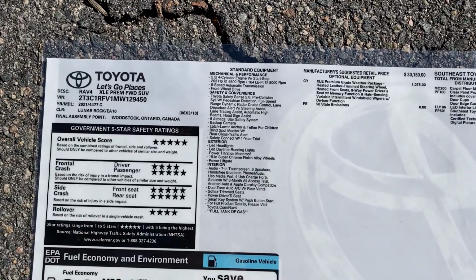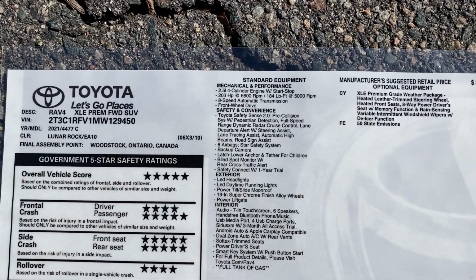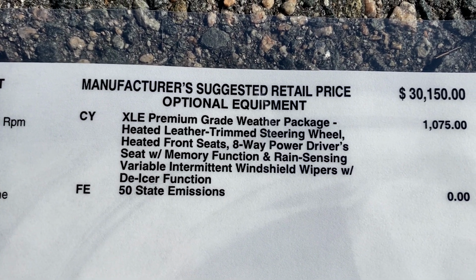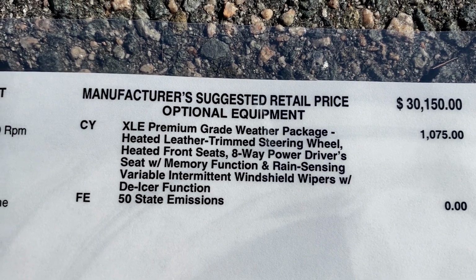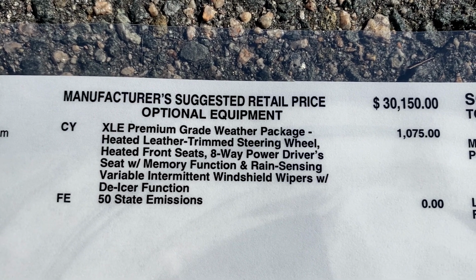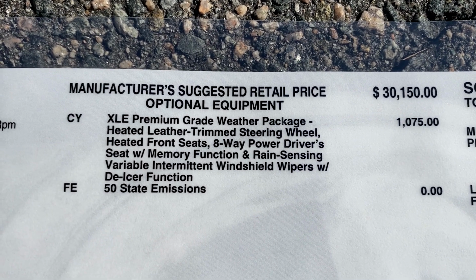I want to show you the window sticker to the RAV4 XLE Premium. A lot of RAV4s have this upgraded weather package, and you can see it gives you the heated steering wheel, heated front seats. This one also gives you the memory seat, which is a great function, rain sensing wipers, and the de-icer. So that's a very valuable package. Seems reasonably priced. You can find it also on a lot of higher trim levels of other popular Toyota models.